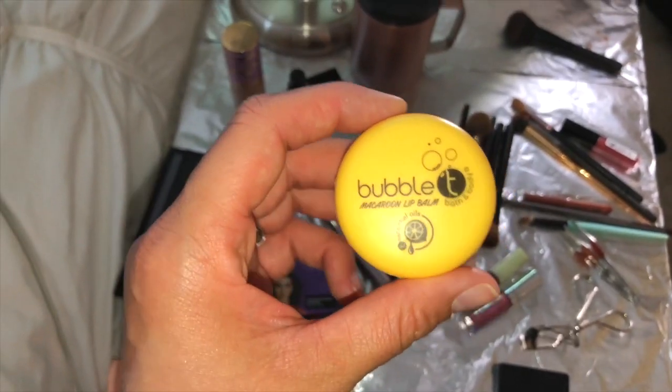So, the lip balm I like to use is by Bubble Tea Bath & Body, and it's a macaroon lip balm. It has essential oils in it. And I also got this in an Ipsy Glam bag. And this is lemongrass and green tea. So I like to use this just on the inside of my lips, just so that they're moisturized. And I also like to use this at night before I go to bed.